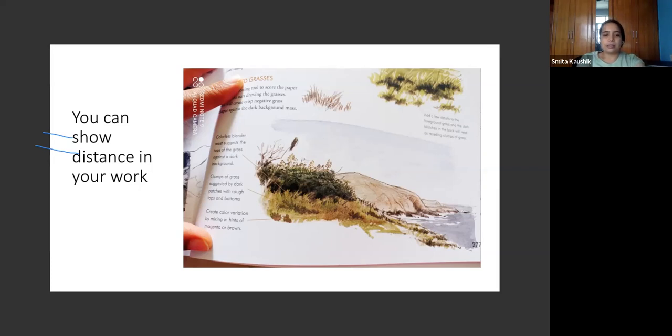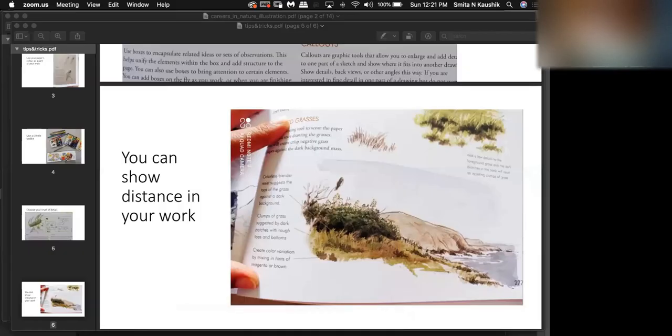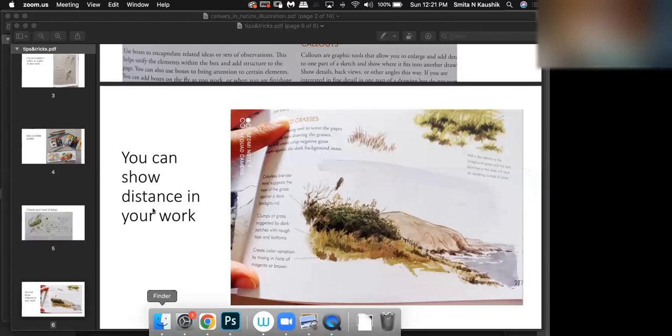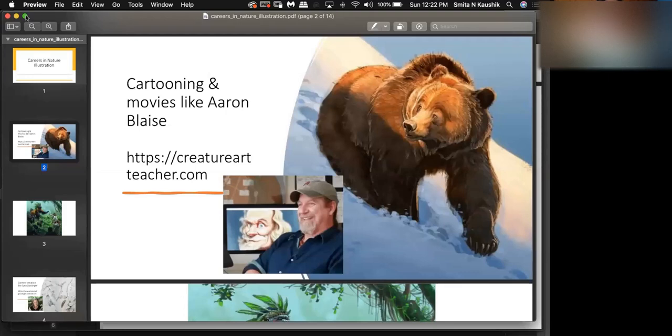And those were the tricks that I wanted to share with you. Yeah, let's move on to the next part. Over to you. Thank you. Let's quickly move on to what you can do with your nature illustrations.